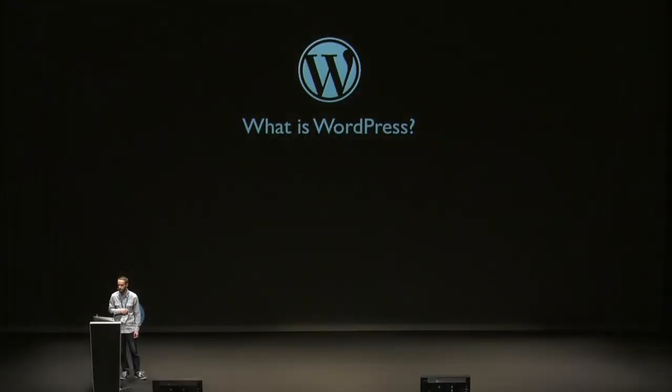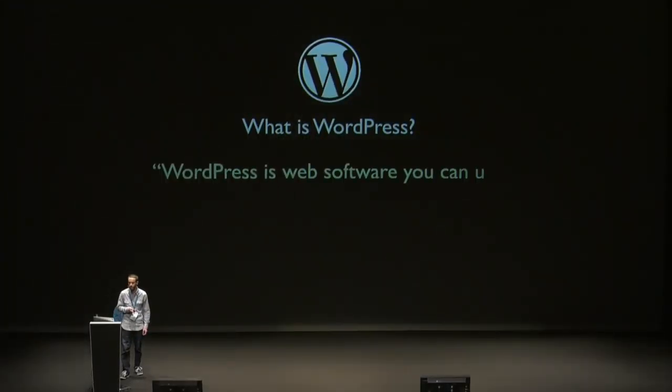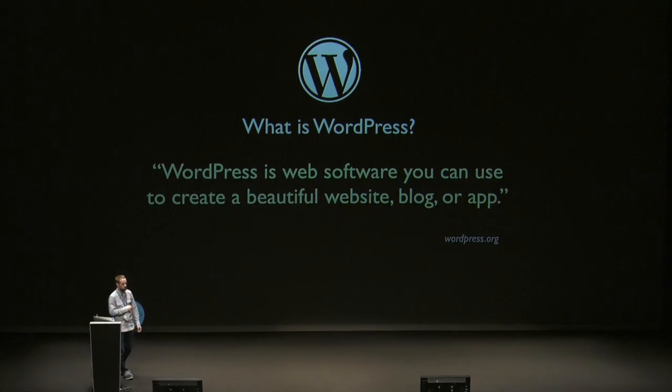But moving WordPress forward isn't just about its technology. There's a bigger picture to think about. It's made up of many parts. So let's take a look at some of these parts. But first of all, just before that, I'd like to ask the question, what is WordPress? And if we think about the answer to this question, it'll help us identify areas where WordPress can improve and move forward. So the description from WordPress.org is suitably vague.